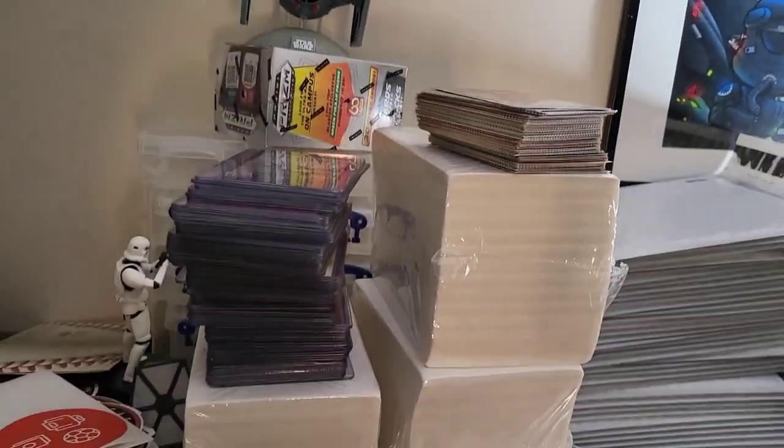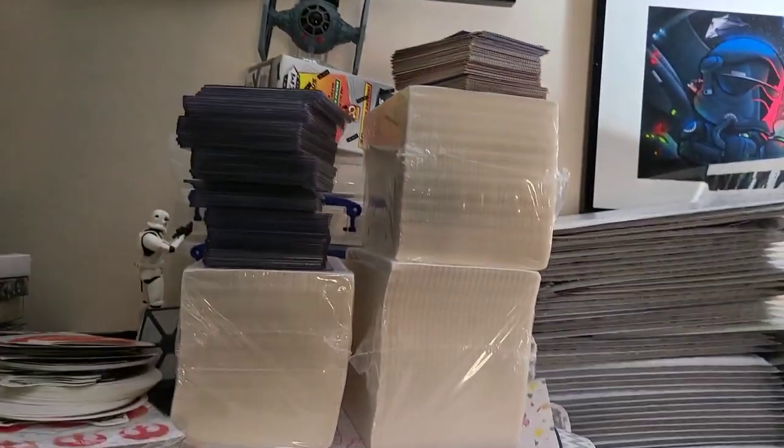And I see I actually have some Sports Illustrated for Kids cards up there. I stuck them up there. I kind of forgot about that. So I'll be grabbing those down as well.